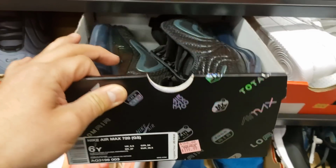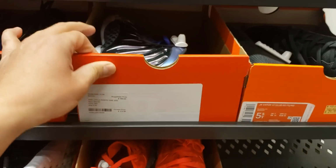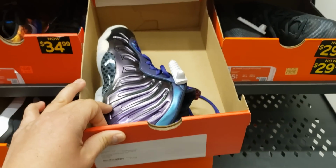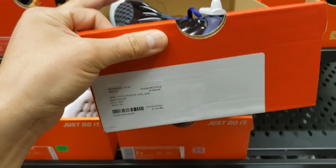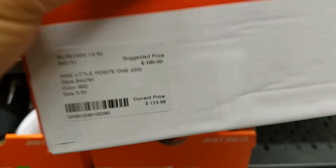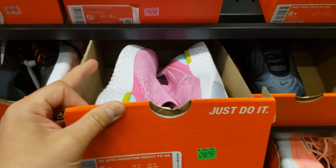The 720 is going for $120. Wow, that's hella high. Low ones going for $125. We've seen these for $125 because they normally go for $180. Yeah, that sounds about right. But you get 20% off at least. Not much here, and the prices aren't that great right now, dude.